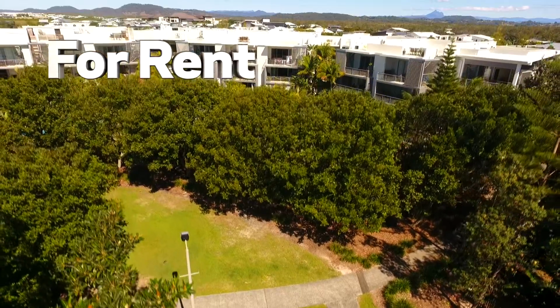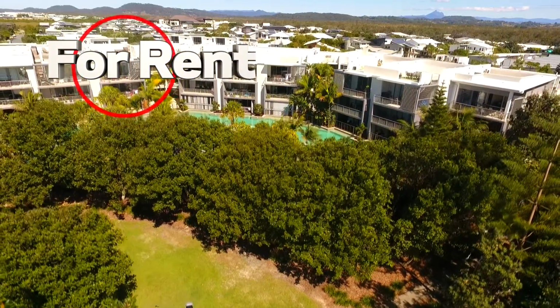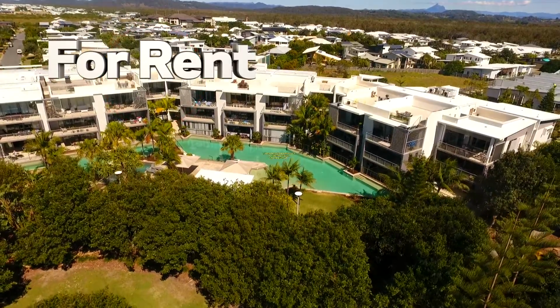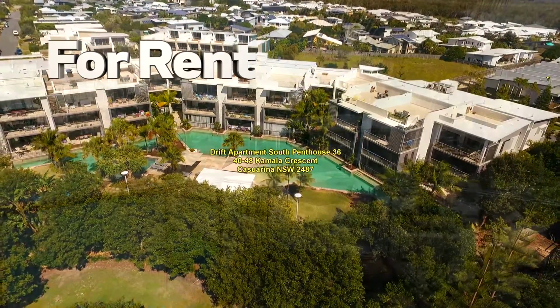Apartment South Complex at Casuarina Beach. Drift Apartment South Complex is a building of 44 units, most of which surround the 70-metre lagoon pool. This is one of them.